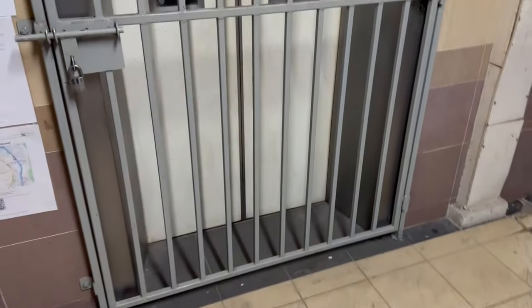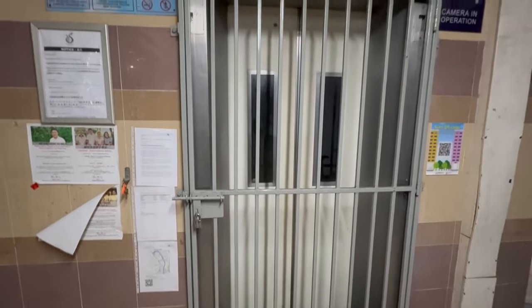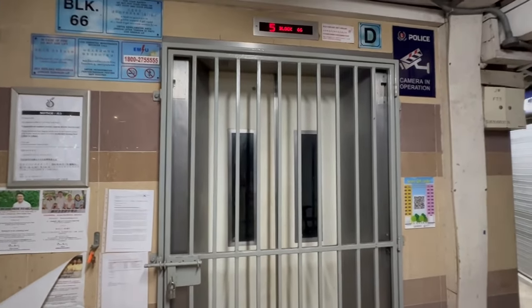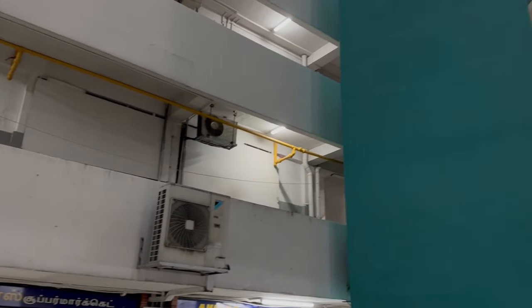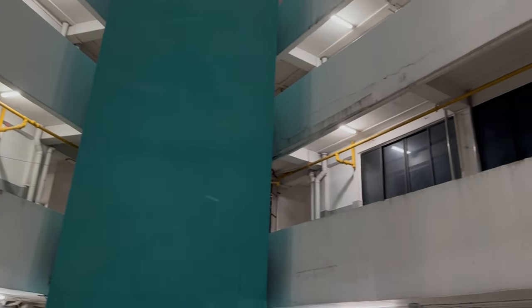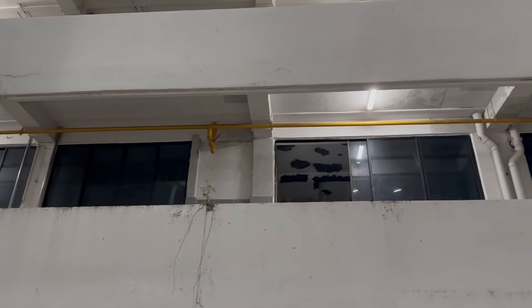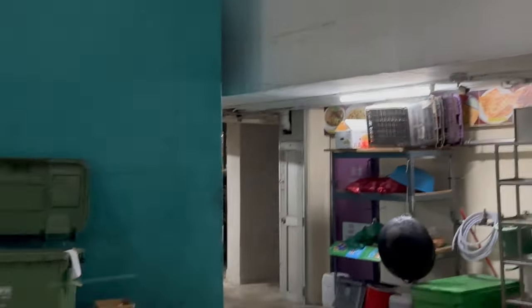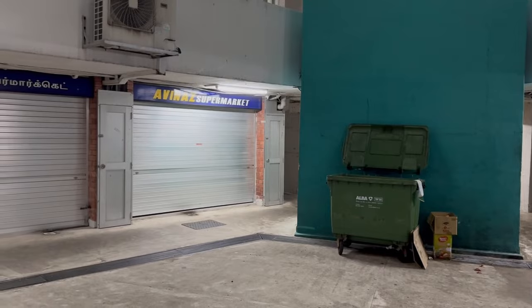As you can see here, this particular lift and this lift landing is totally shuttered. Like, it's just locked and barricaded. So you can't even press buttons or go up. So yeah, that's all I could explore so far about the corridors on the second and third story. Don't think there's much since I can't enter. Maybe right now I can try to explore the corridors along this HDB on the outside.